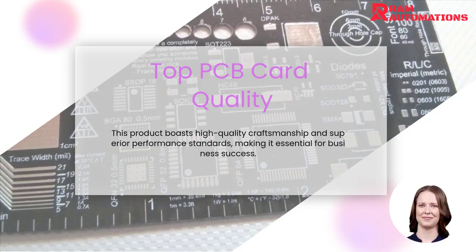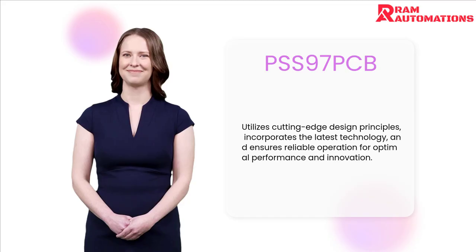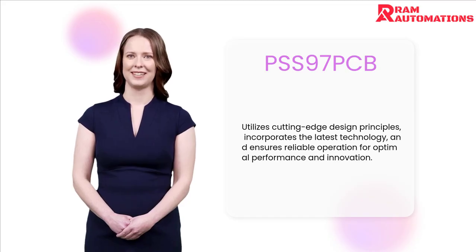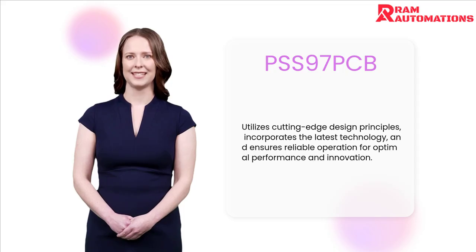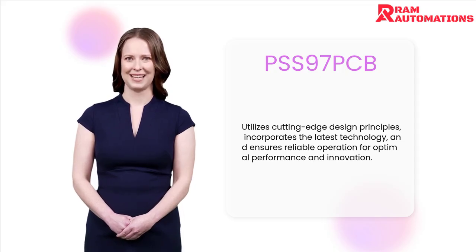Experience the excellence of our PCB card, crafted with high-quality materials that ensure superior performance and longevity. With a focus on precision and efficiency, the Pradeep PSS97 stands at the forefront of modern electronics, offering unparalleled performance and dependability. Elevate your business with a PCB card designed to meet the highest standards in the industry, providing a solid foundation for your technological advancements.